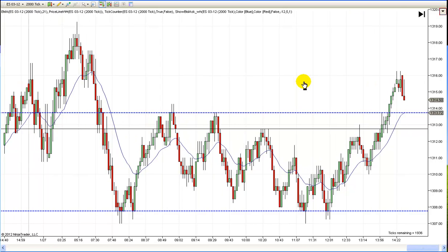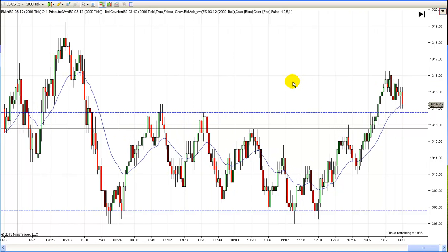But anyway, let's just go back and look at the rest of the day and see how we could have traded this. And you actually could have had this trend line right across here, and if you had that, that's okay, because that would have kept you taking shorts off of these highs, pulling back to here. And you can see each one of these highs was a lower high.